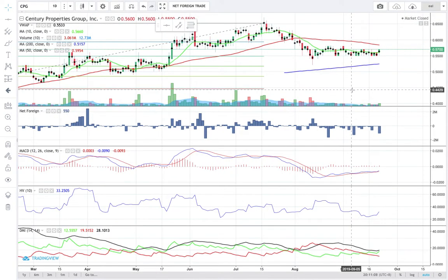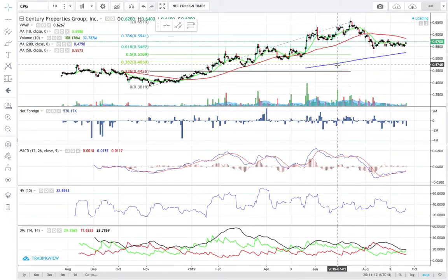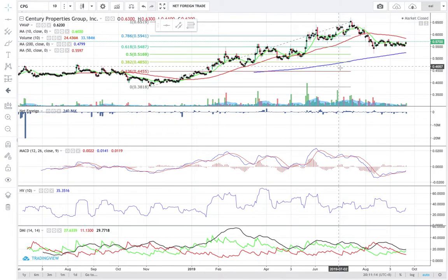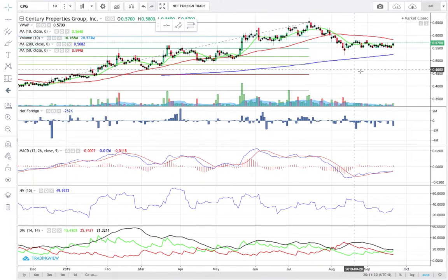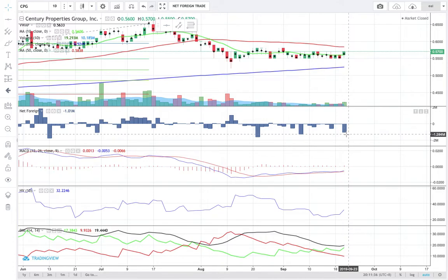It closed on Friday at 0.57. Support is at 0.55, which is in confluence with a 61.8% retracement of the Fibonacci. That's the golden ratio. And the resistance is at 0.59 in confluence with a 78.6% retracement of the Fibonacci also. The 10 MACD combo remains valid. Foreign investors registered a net foreign selling worth 1 million pesos.